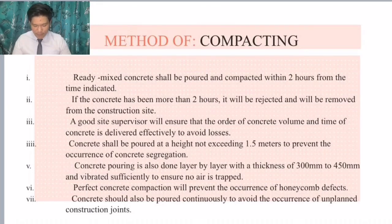Yang ketiga, a good site supervisor will ensure that the order of the concrete volume and time of concrete is delivered efficiently to avoid loss. Maknanya, site supervisor yang bagus, dia akan pastikan bahawasanya pelancaran proses adalah keutamaan untuk mengelakkan daripada berlaku sebarang kerugian yang tidak dimahukan. Lepas tu, concrete shall be poured at a height not exceeding 1.5 meter to prevent the occurrence of concrete segregation. Maknanya konkrit hendaklah dituang pada ketinggian tidak melebihi 1.5 meter untuk mengelakkan daripada pemisahan konkrit.